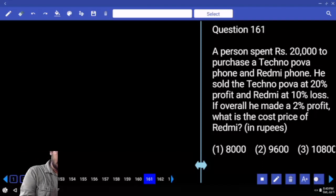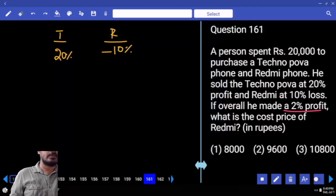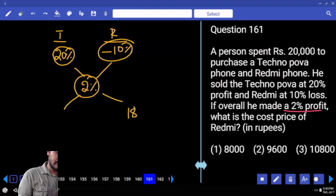First of all, on Techno phone, what is the profit value? 20%. Next, Redmi, what is the loss value? 10%. Then we write -10%. Overall, you are getting a profit of 2%. By using these three values, we get the ratio: 20 minus 2, 18. 2 minus of minus 10, 12.